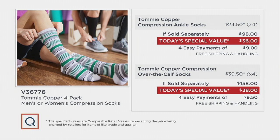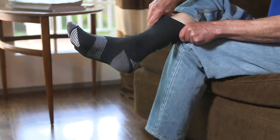Because the ankle socks normally sell for $24.50 a piece. We are selling them for $9 a piece. Same exact Tommie Copper socks. In fact, these have a new technology that nobody else has yet. If sold separately is $98. Our today's special value price is $36. The over the calf sell for $39.50 for one pair. We are selling you four for less money. Seriously, $158 or $38. They're $9.50 a piece. That is crazy, Denise.